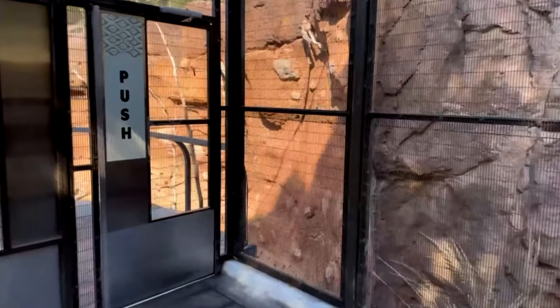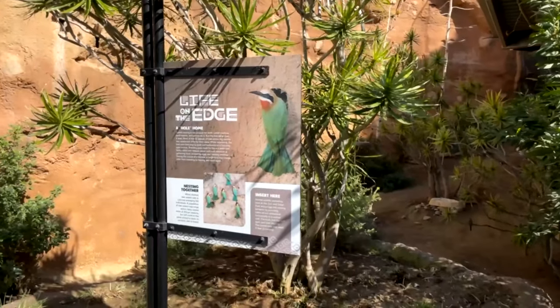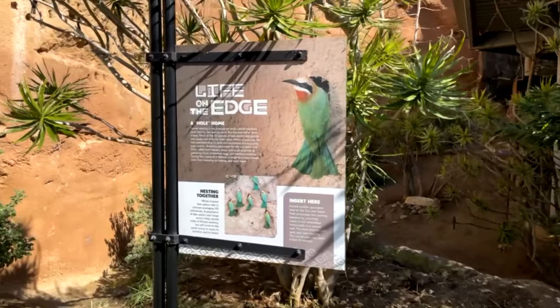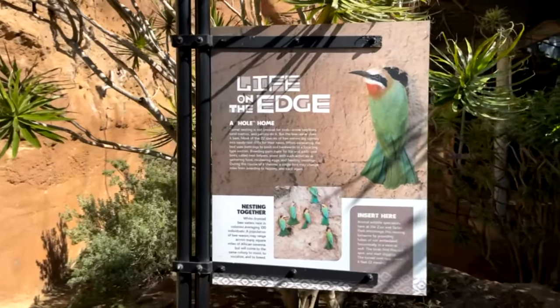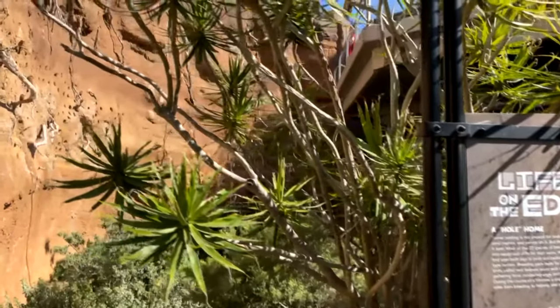The first place we'll stop in Africa Rocks is the Woodland Aviary. This is my favorite aviary and one of my favorite places in the zoo, and hosts 30 species of brightly colored and very active birds. It's vertically designed so you can appreciate birds from the treetops and cliffs all the way down to the ground.